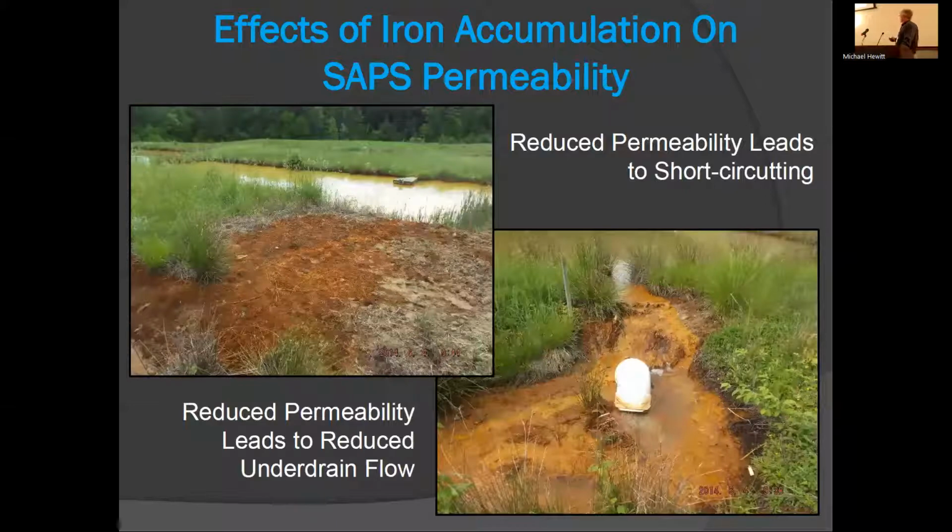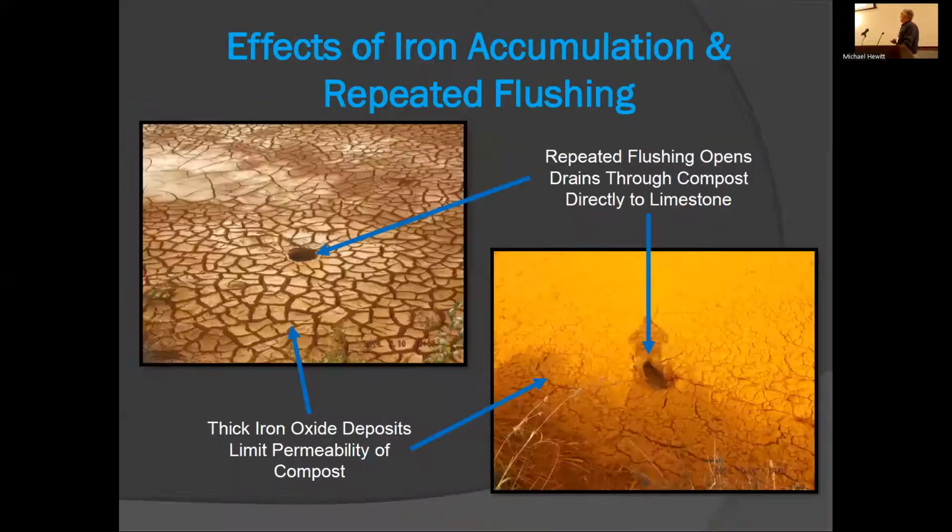One of the other things that we also did see with respect to the SAP is that there would be reduced permeability, which caused an overflow. By the criticism of the design, there were no emergency spillways in this system. So as a result, overtopping was what was going to happen. We had reduced permeability in the SAPs, and that's what you see here and here. So flows began to decrease through the SAPs as well.